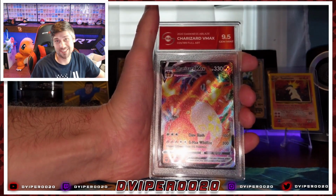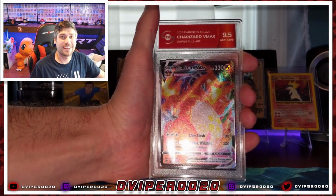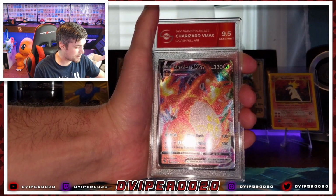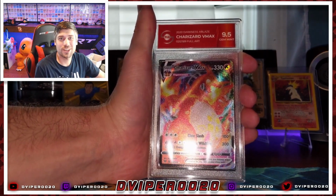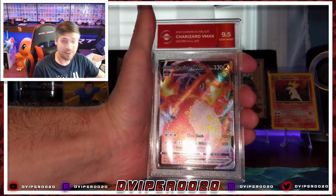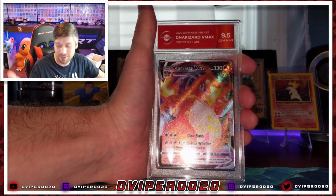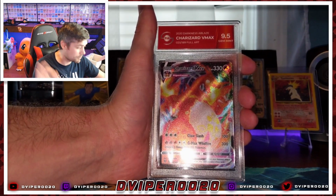This is my Charizards. My Charizard collection is incredible right now. I am so excited about this. I don't think I can thank TGA enough for this. I feel like my grades are exactly where I want them to be, obviously, or better with the Mega Charizard. I'm still in amazement about that.